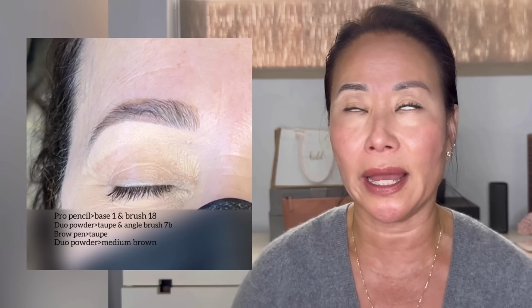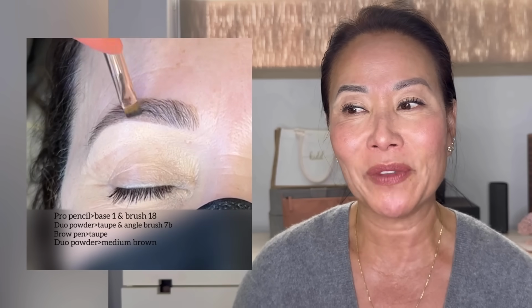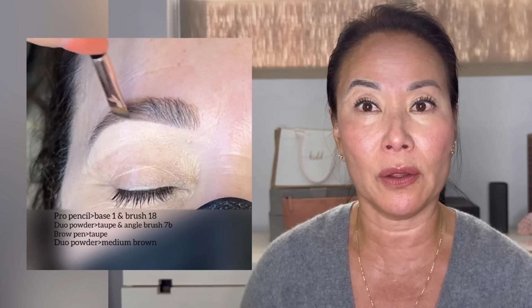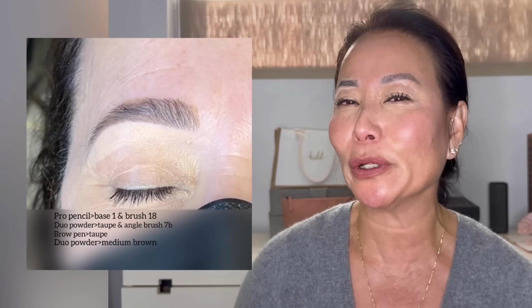Powders always soften anything up, so that is a really good tip for you. Now you're going to see on this video, with the lighting that I have while I was doing her brows, it definitely seems a little bit lighter on the pen. You see that warmer taupe color, but in person, it blends in really well.